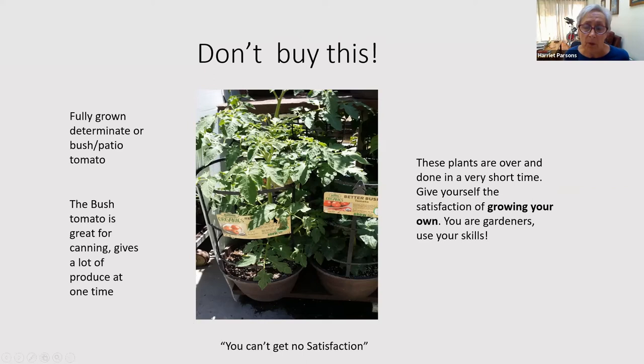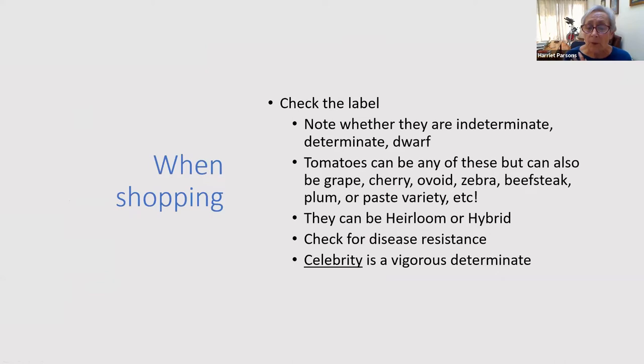All right, check your label. Note whether they are indeterminate, determinate, or dwarf. I've tried a lot of the little zebras, and you'll see those in the ovate shape. They can be any of these types, but they can also be the grape, cherry, ovate, zebra, beefsteak, plum, paste, etc. Many, many varieties. They can be heirloom or hybrid. Check for disease resistance. You're only going to find that on the hybrids. However, the heirlooms do have just sort of an innate disease resistance. So don't think they don't have that. Remember that celebrity is a vigorous determinate if you decide to go that path.